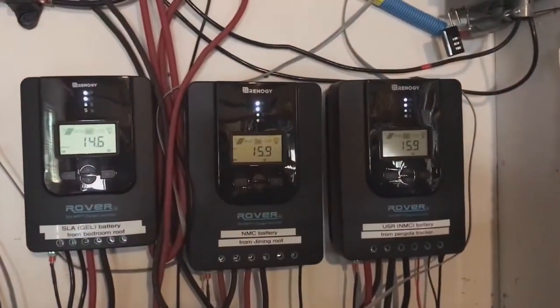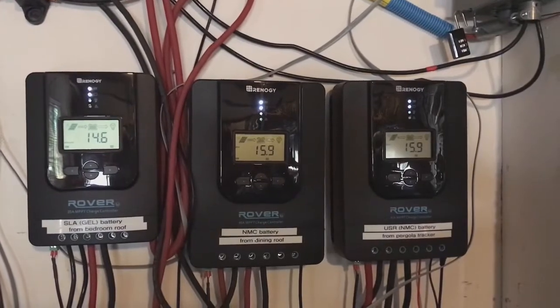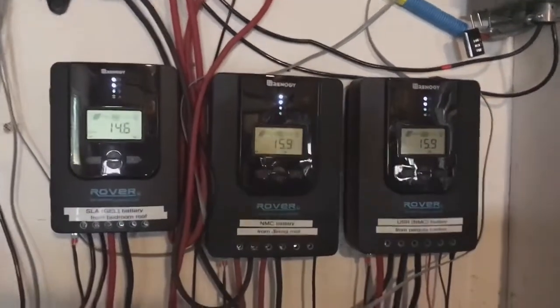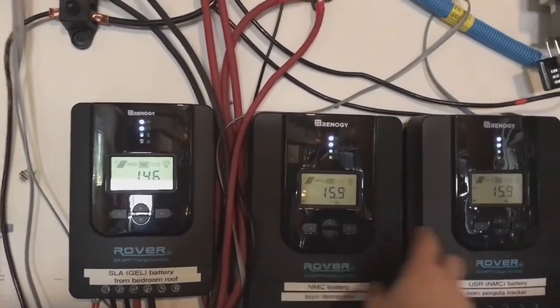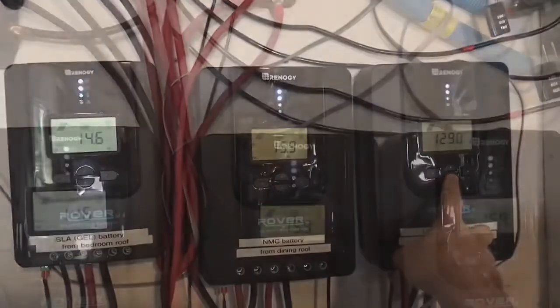See that the left one is in equalized mode because I have taken the load off of it. And the right one, this is a lithium-ion battery, is taking in 5 amps from this channel, 13 amps from that channel.